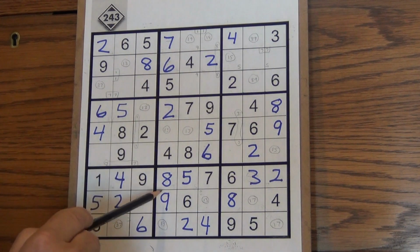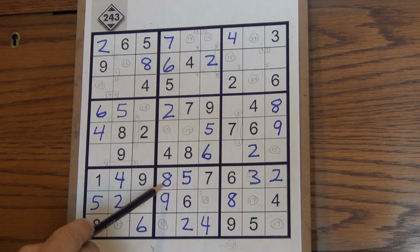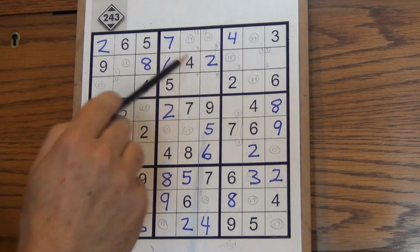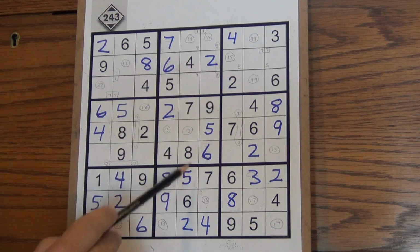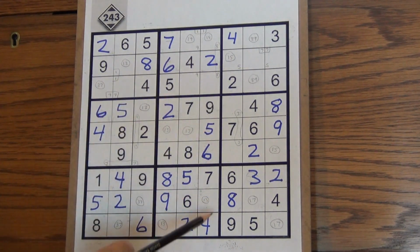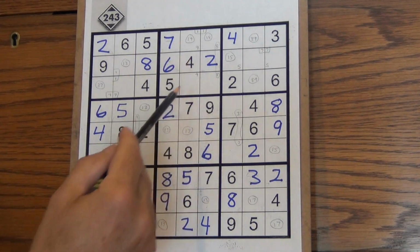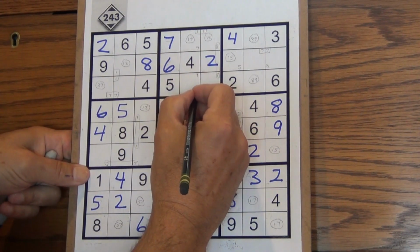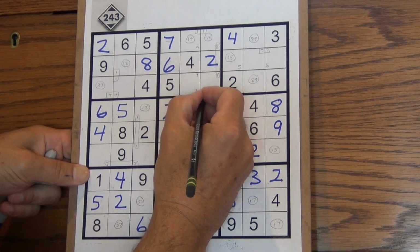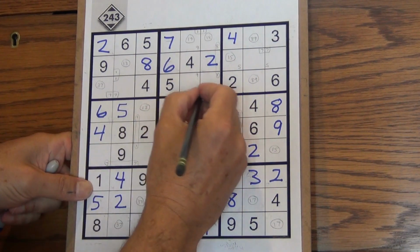Let's go here and look. 9 is top or bottom. 8 is top or bottom. 7, 6, 5, 4. 3 is in the 2 outside. 3 is the left side. Oh, here we go. And then 3 has to be on the right side. Because 3 can't be up there, so 3 has to be one of these 2.